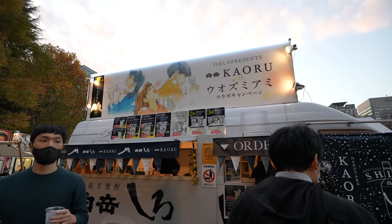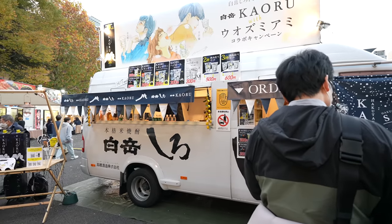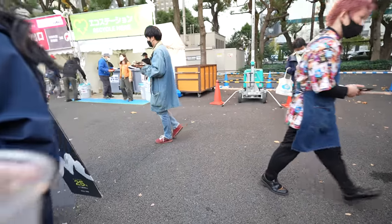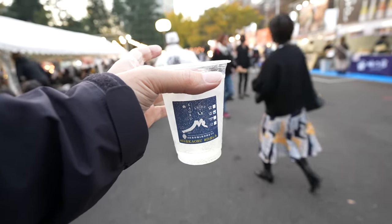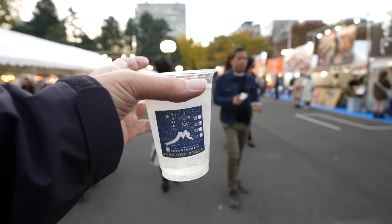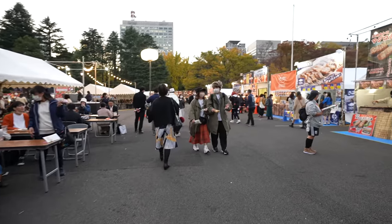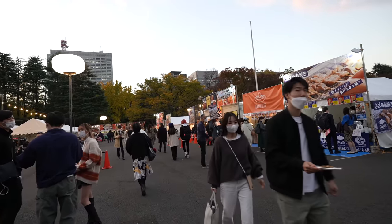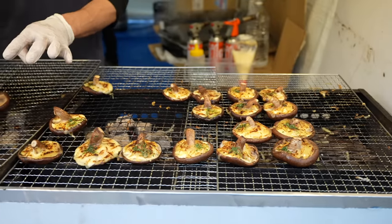Oh, you know what? Forget about the beer. Let's get the lemon sour. Lemon sour. Alright, sweet. Hello. Hi. You know what? Beer was 700 Japanese yen, but this one is 300 Japanese yen, so we can save 400 Japanese yen! Let's get the shiitake mushroom too, because I really wanted to eat that. Why not? Let's do it.